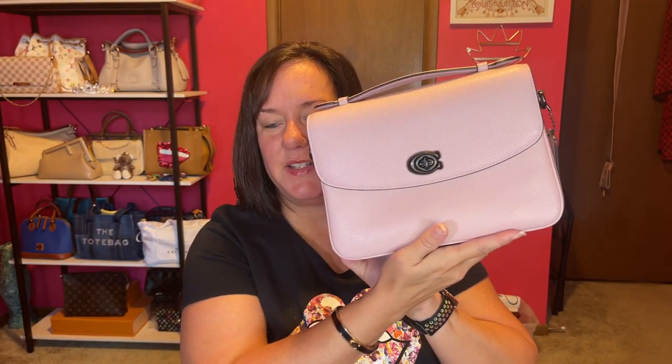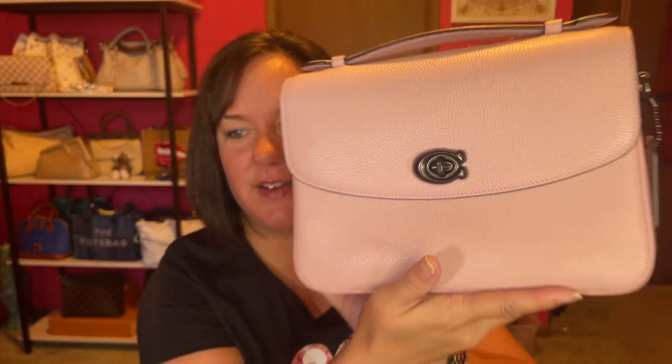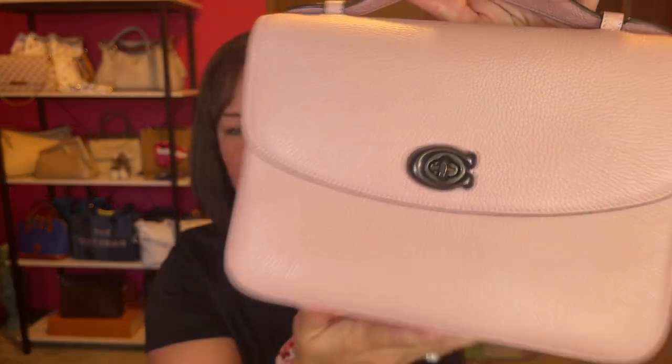Okay, everybody has seen the Coach Cassie. Everybody knows about the Coach Cassie. I have a black one and I have this one in the Aurora pink. And I was influenced by Mo Knows Beauty with this color in the gunmetal. It is a beautiful, beautiful pink, light pink, the same setup, gunmetal hardware.